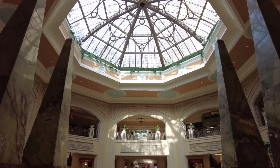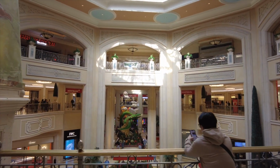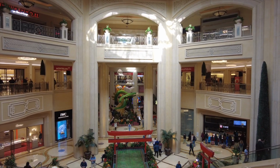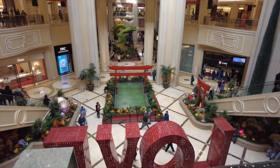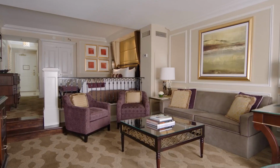If considered a single property, the Venetian Palazzo complex ranks as the second largest hotel in the world with approximately 7,100 rooms, with the largest hotel being the First World Hotel in Malaysia, having a couple hundred more rooms. Speaking of rooms, the Venetian and Palazzo are both all-suite hotels.